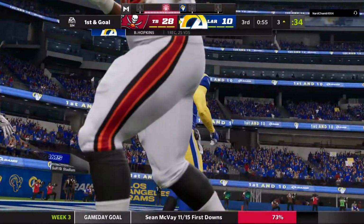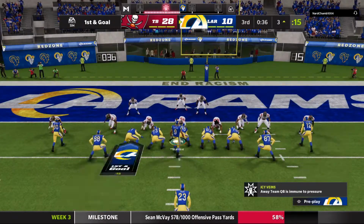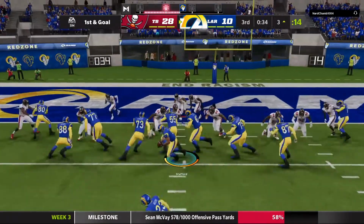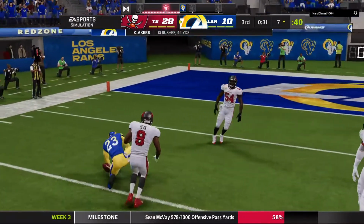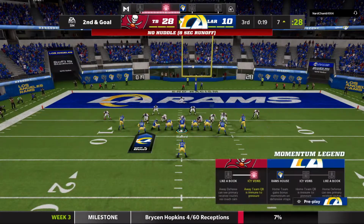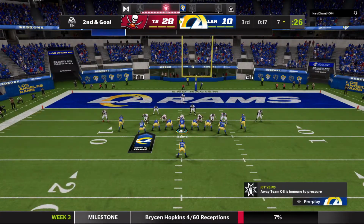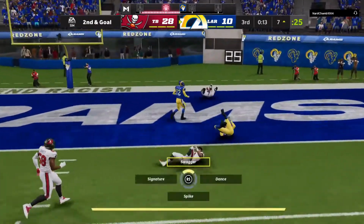A very important 3rd down conversion right there, because when you're trailing and find yourself this deep in enemy territory, the kicker's not even part of your thought process. You got to make it pay off with 6. Nice connection right there to set up 1st and goal. Now from the 7, here's 2nd and goal. A 4-yard loss on the play. 2nd and Stafford now to throw.